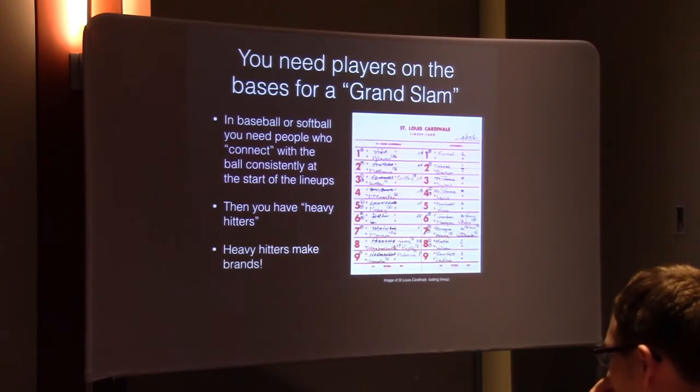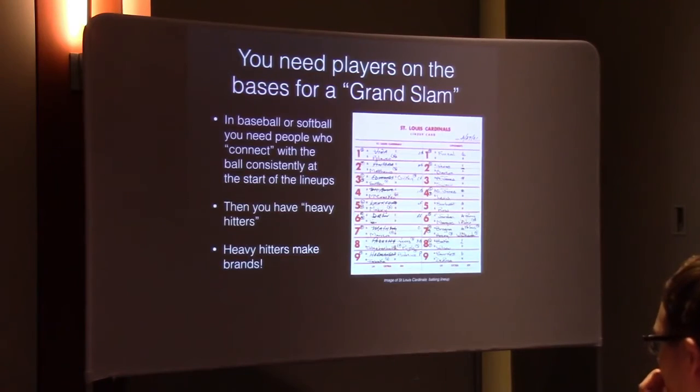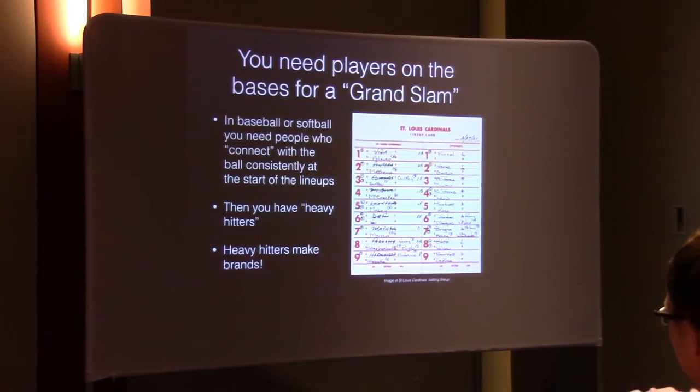And then your 3 through 6 batters are the heavy hitters. They're the ones that can hit the ball out of the park. The reason that we put those people who make contact, our direct hitters, first is because they get on the bases. So when you have your heavy hitters come up, they hit it out of the park.